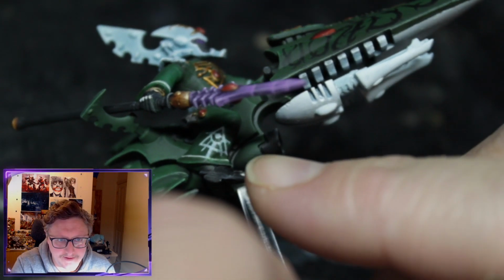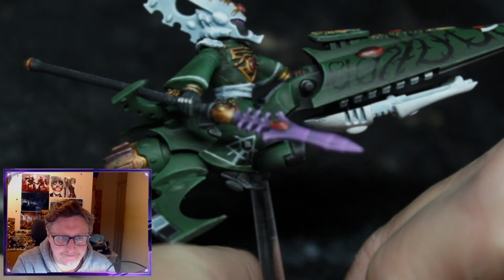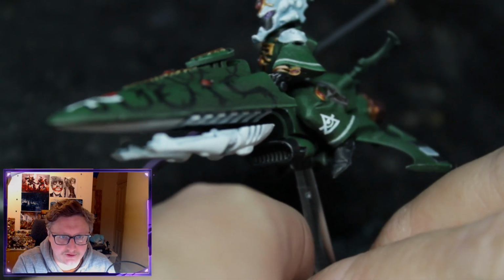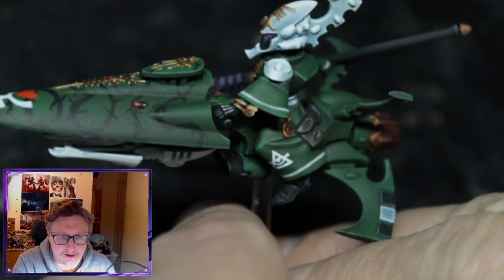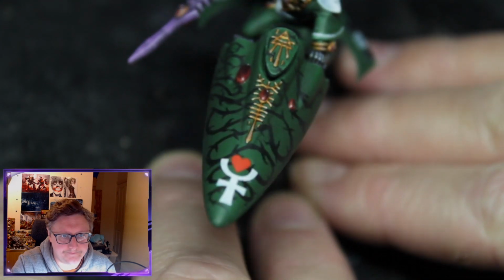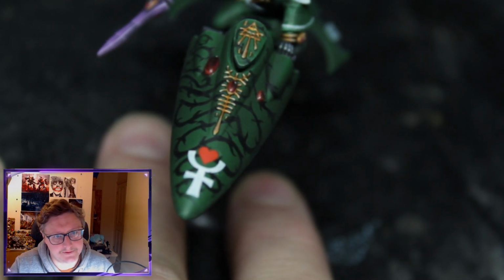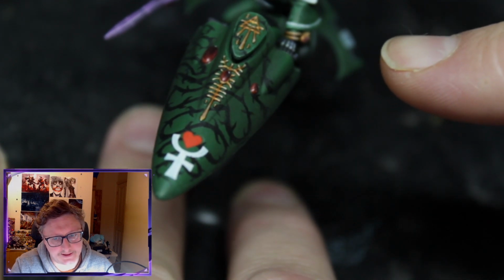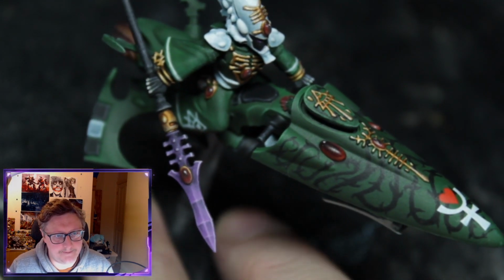Anyway, this is the Farseer symbol that I had freehanded in. And on the other side, I did a transfer just to make it a bit easier on myself and have a little bit of asymmetry. There's already some asymmetry going on in the model, as you can see here on the thorns. They're not as dense on the right hand side. Yeah, that's the Farseer that we're working on.